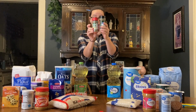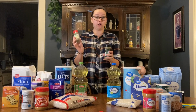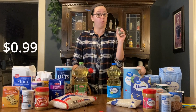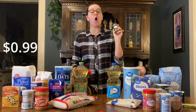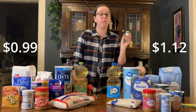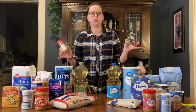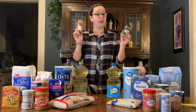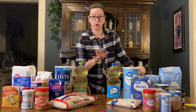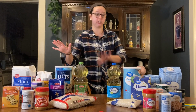You'll notice these are not identical size containers. The Aldi one is slightly smaller, 3/4 of an ounce, and it was 99 cents. The Walmart spice was almost a full ounce, 9.95, but was $1.12. Quick math shows that if this had been the same size as this, it would have been $1.25, so point to Walmart. For those of you keeping score at home, we're up to 7 points for Aldi, 2 points for Walmart. Next, let's talk about beans.